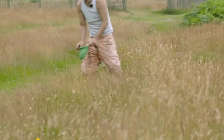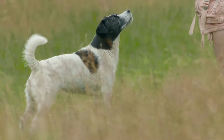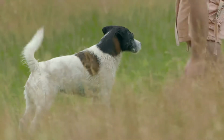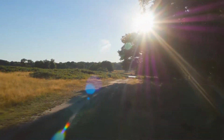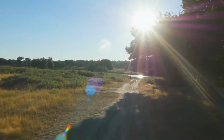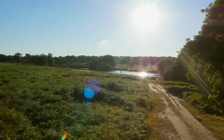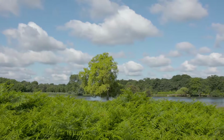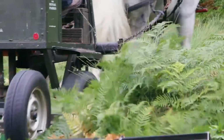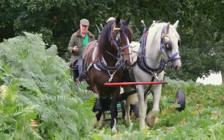Surprisingly, one of the biggest threats to the park's acid grassland is from dog feces, hyper-rich in nutrients and very damaging to the grassland. Another threat to the grasslands is bracken, which, left alone, can take over and destroy the grassland's fragile ecology. The traditional way of controlling it is by rolling or crushing, and in Richmond Park, that means using these wonderful Shire horses.